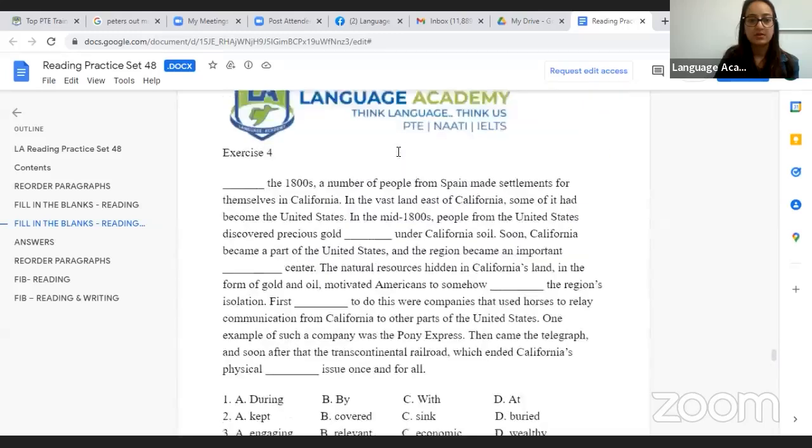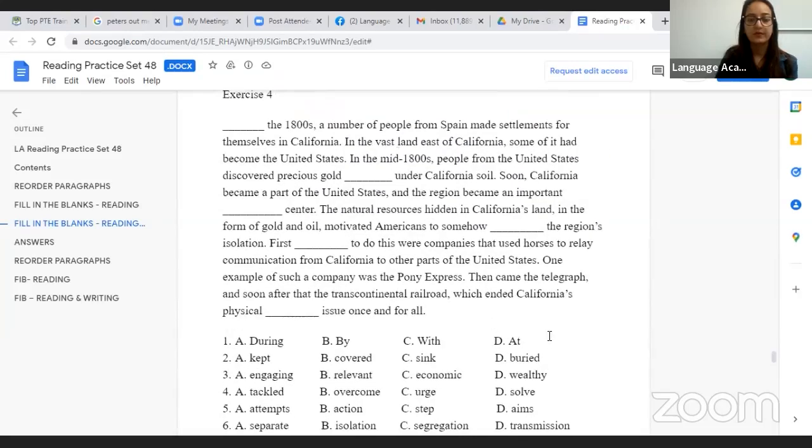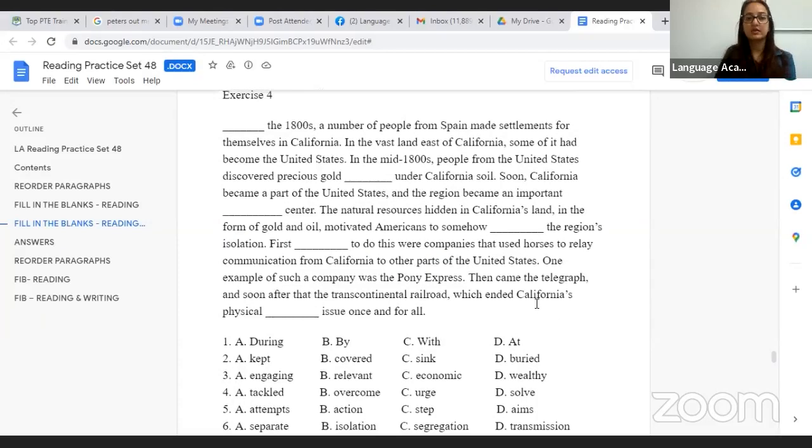And here you have the question number 4 for your reading writing blanks, and you have 2.5 minutes to solve this, and then post your answers, please.